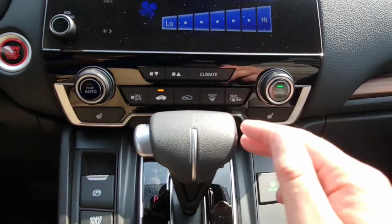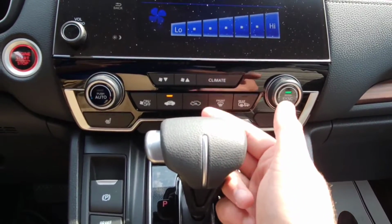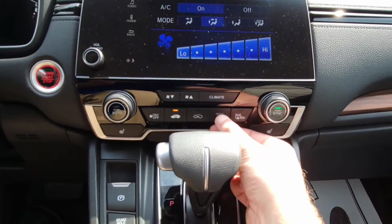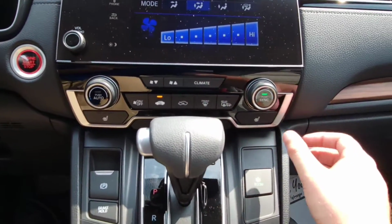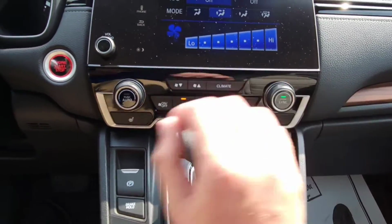You've got some other buttons right here. It's pretty easy and straightforward: air circulation, bring outside air in, front defroster. You got your rear defroster with your heated side mirrors. Heated seats, three-tier: low, medium, and high.